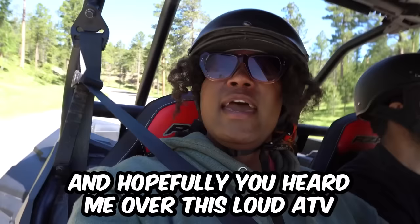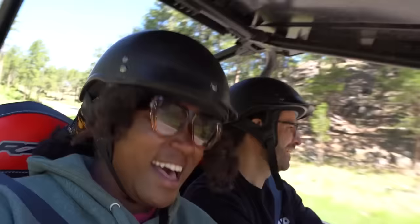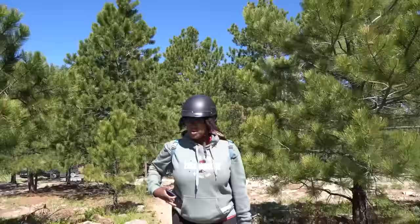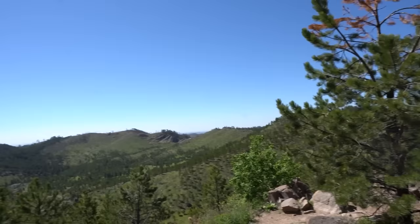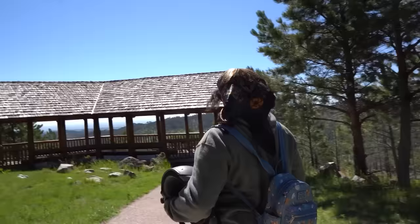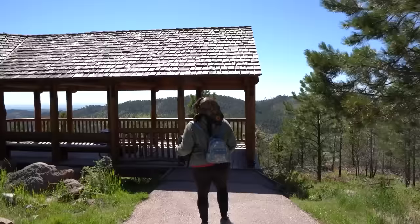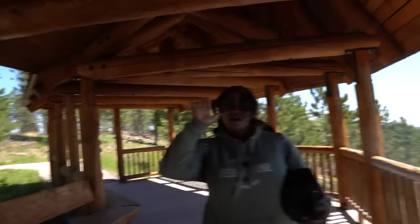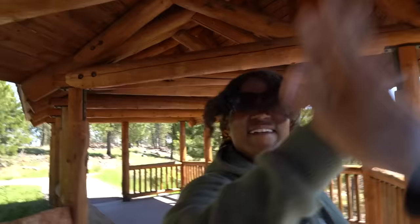Hopefully you heard me over this loud ATV. Wow. Look at this overlook. Look at my hair from all the wind. So we're on the wildlife loop trail now. Hopefully we'll see some wildlife. Oh my gosh. Let's have lunch here. Maybe a little best burger. High five! I think you know the spot. The best burger. Oh yeah! Stay tuned for that.